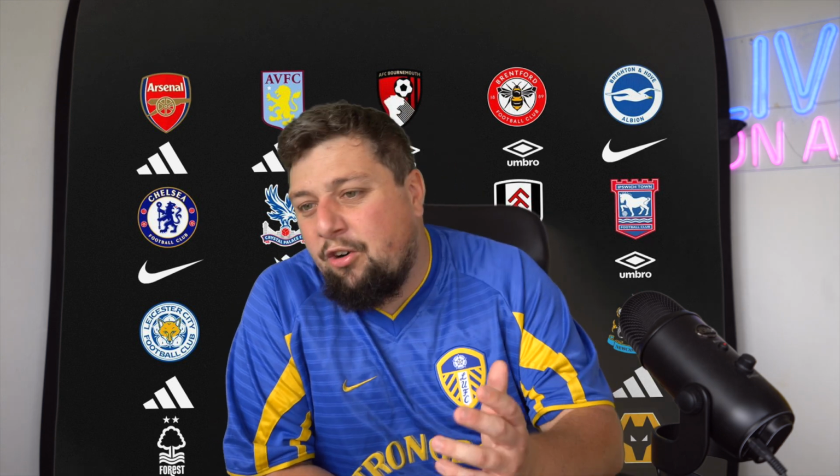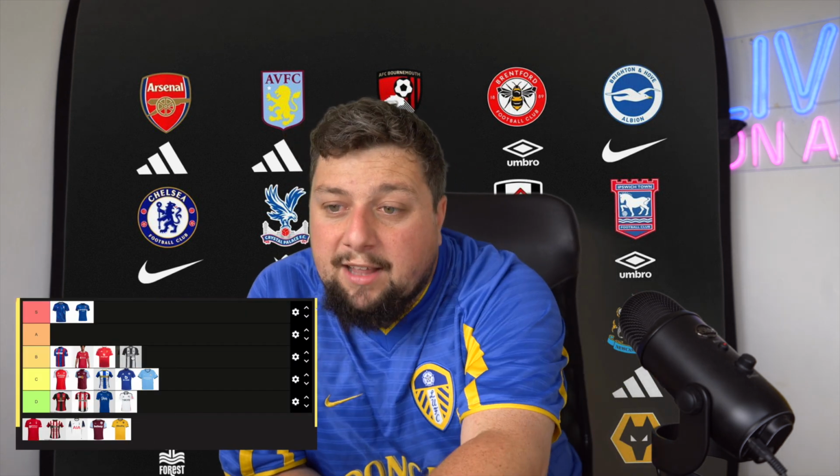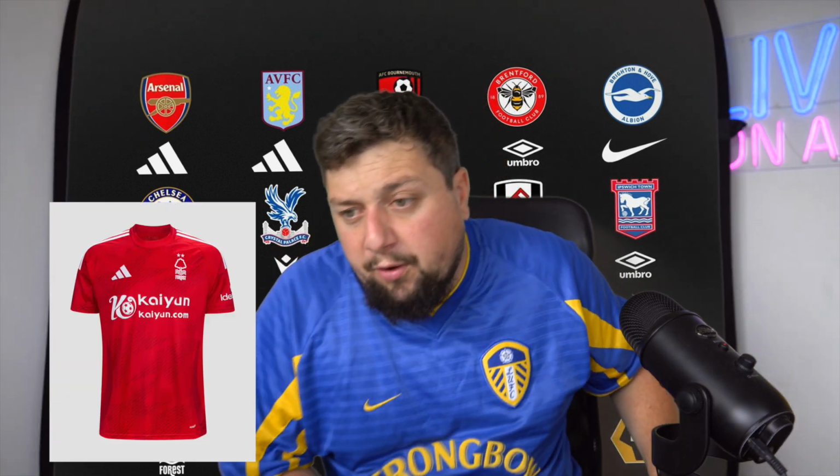When are they going to bring back thin stripes? I really like the thin stripes. Quite like the logo. It's like merged the black border with the white lettering. I quite like that. It does look alright, to be fair. Again, there's just not much you can do with it. It's a smart shirt, but it's not in the upper echelons of the shirts. That's going in B. Let's talk about Forest for a minute, shall we?